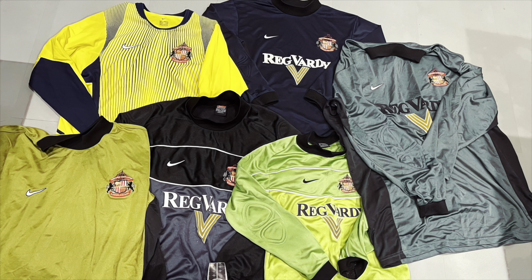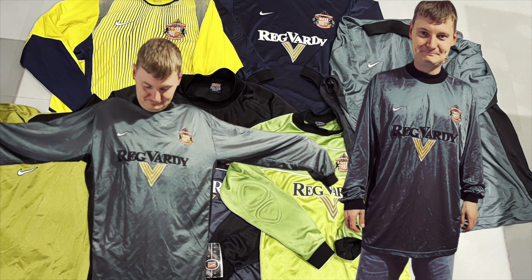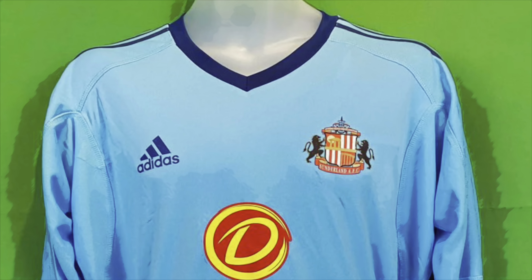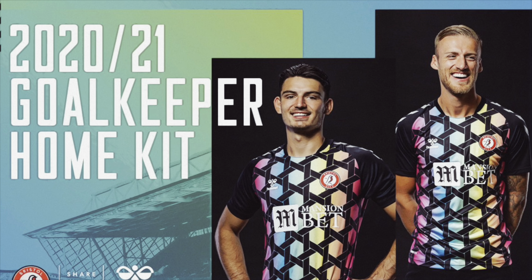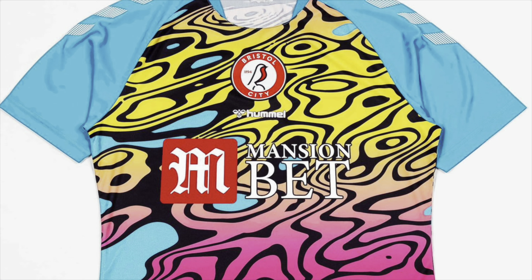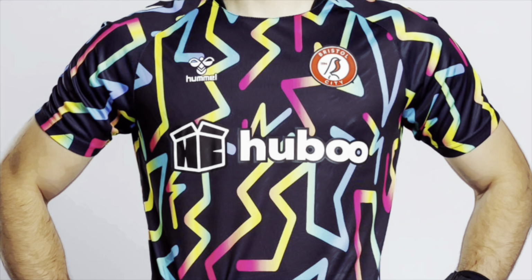After Asics, Nike took over for their second spell with Sunderland. Nike's kits were much more muted in comparison and followed the general trend of goalkeeper kits becoming increasingly similar to the outfield shirts, thinner, lighter and slimmer. Bristol City are well known for keeping the crazy designs alive, but as far as the thicker materials and shoulder pads, those days are long gone. I would love to see another mental Sunderland goalkeeper shirt, and you never know, one day we might.